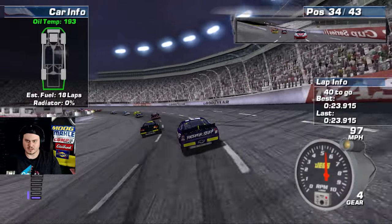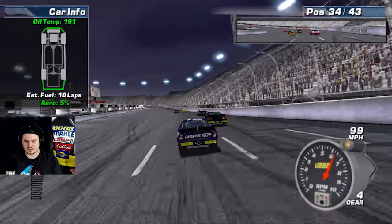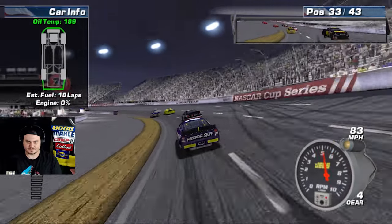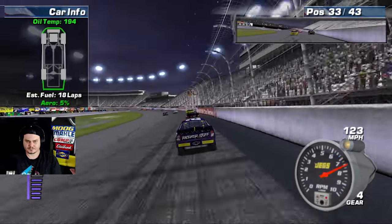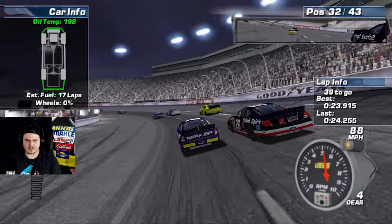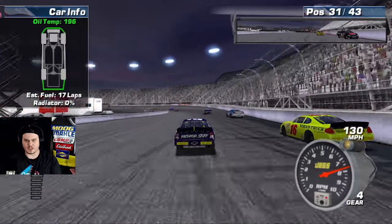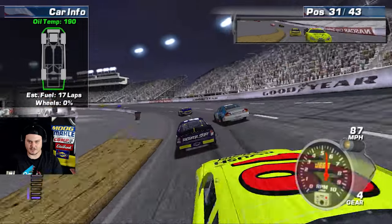Look at us. Running 23s. We've almost got to our pole speed. Stay low, still there. All clear. And I think about now the car is starting to come in and be drivable, which is nice. Oil temps are still really low. I probably could have added another 10% or more of grill tape.